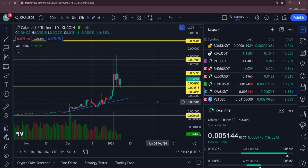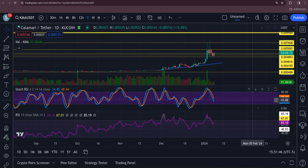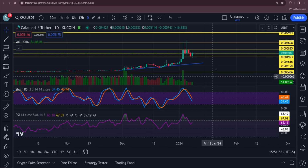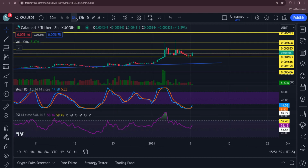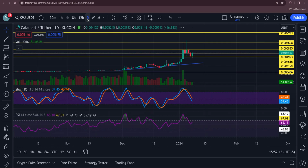Now the daily RSI on Calamari is still pulling down. I'm expecting that to head back up. The regular RSI on the bottom, you can see it's pointing up, so I'm expecting that to roll back up. The 12-hour is reset, 6 and a 5. The 8-hour right at the bottom, beautiful, 14 and a 5. As long as this number on the left is bigger than the number on the right, you're bullish. The 4-hour, 55 and a 29. Looks great, really does. Looks fantastic.